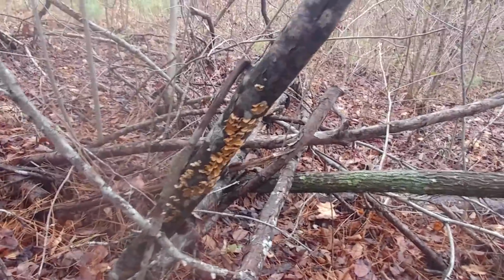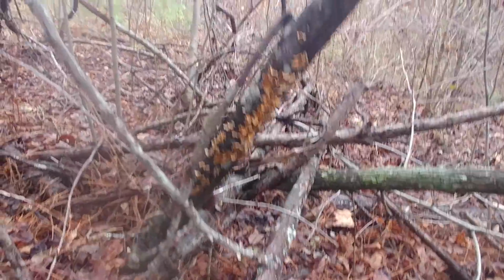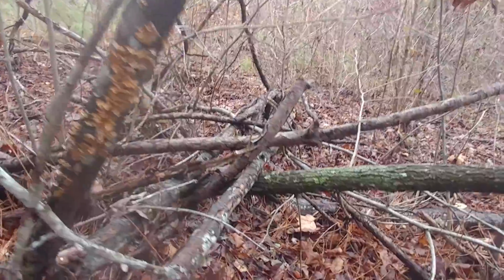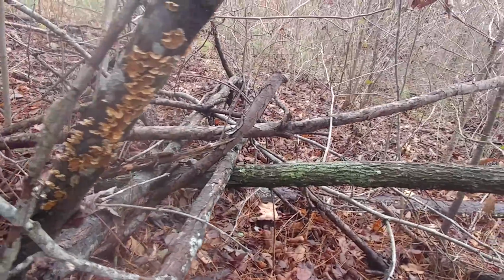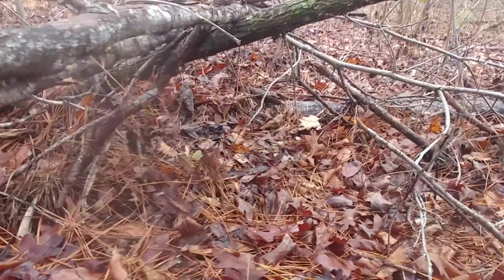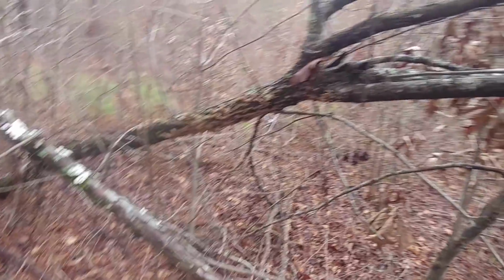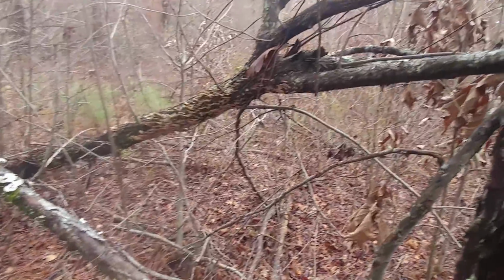But there's so many things going on here. There's just a lot of sticks laid over like it was meant to cover something. I don't know for sure, but it's really neat. There's all kinds of stuff over here. But let me go over this way, and I'll show you guys a couple other things that I've seen over here.